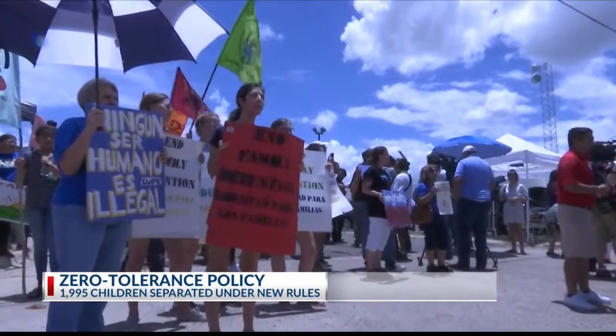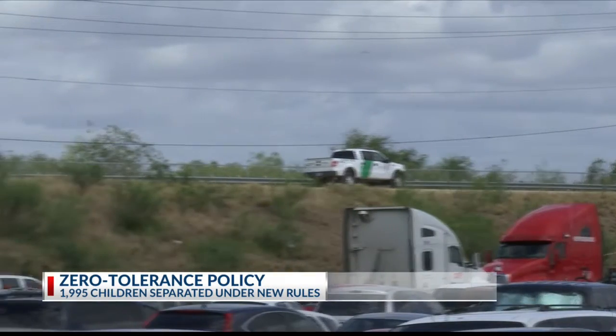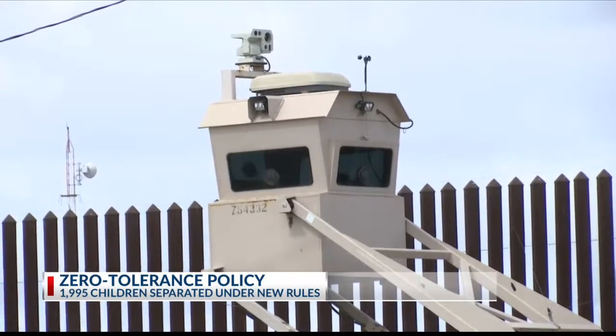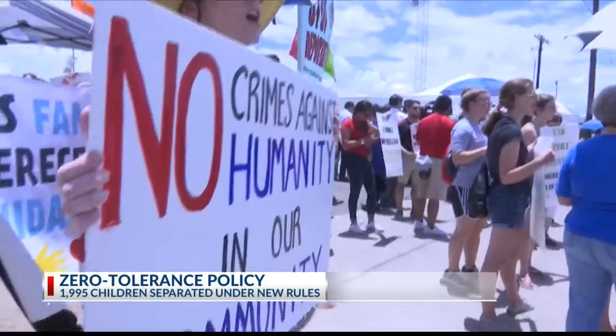In the past, many immigrants were simply deported with their kids. The Trump administration calls that policy catch and release. Instead, they have a new zero-tolerance policy, which means all adults who cross the border illegally are charged with a crime, sent to court, and that's when they're separated from their children.